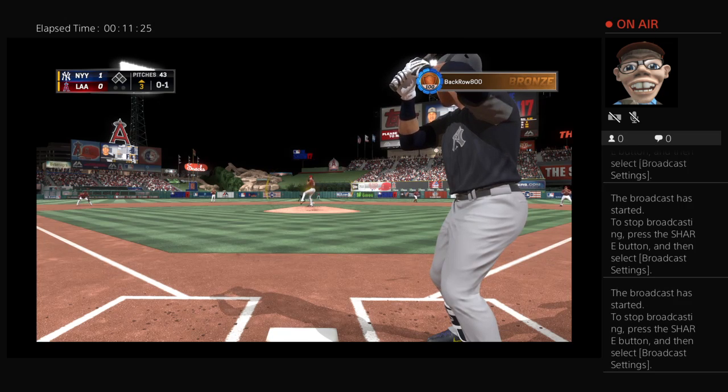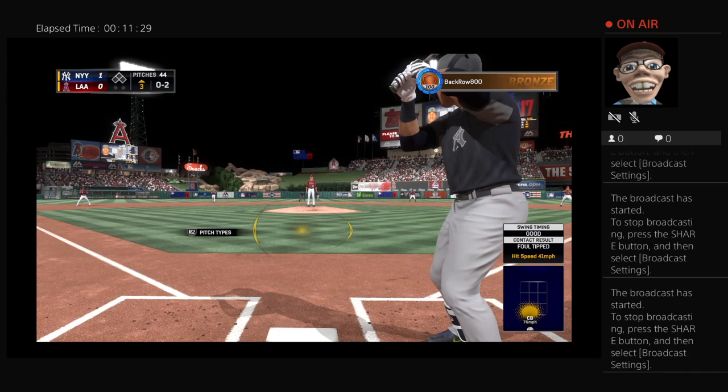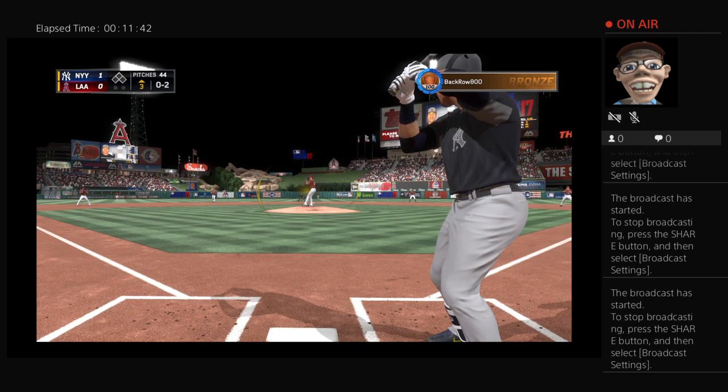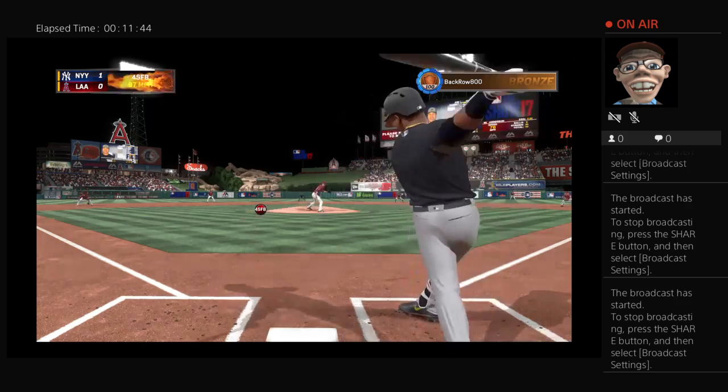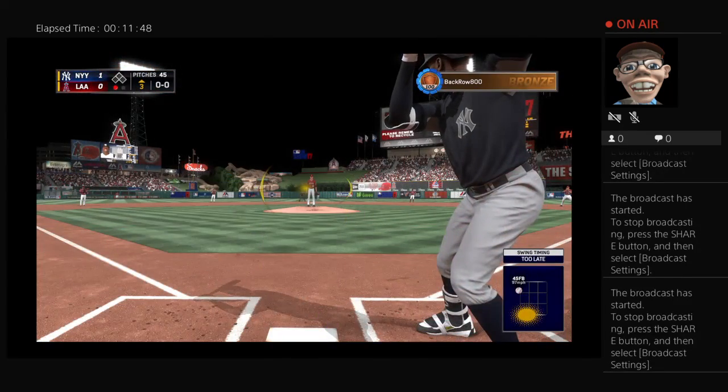The windup and the 0-1. Tap fouled at home plate. The windup and the 0-2 pitch. And this is swung on and missed. 5 quick strikeouts now, and that's your first out of the inning.